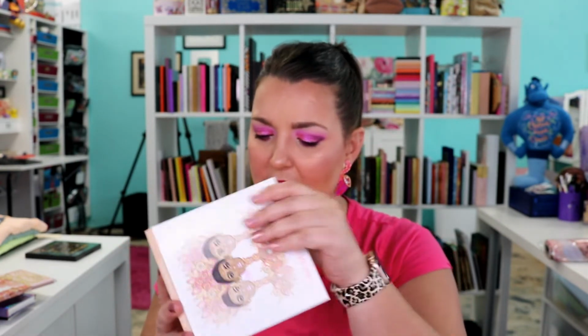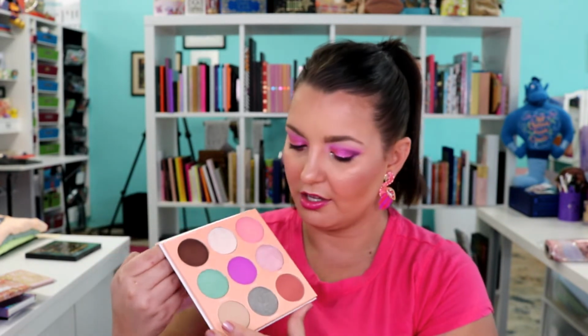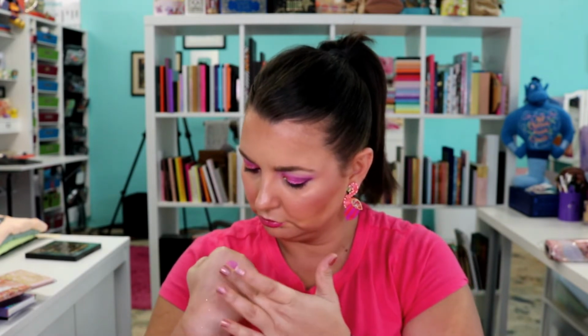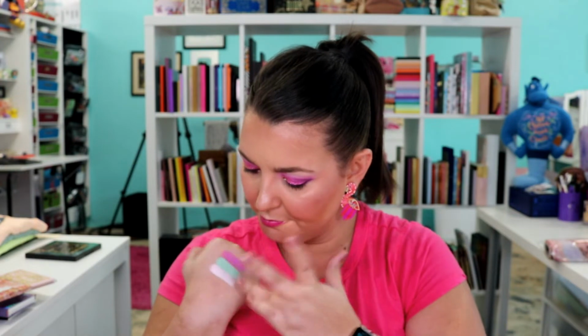Next up, this is the Juice by Juvia's Place. I'm not sure if this one's still available, but again, I love it for these springy, beautiful tones. Like this green right here called Macaroons. I love these types of tones. And custard. I love a purple, pinky kind of vibe that you're not sure which one it is. And then Puffs is this most beautifully magical baby pink white kind of shade. So you see what I'm saying?